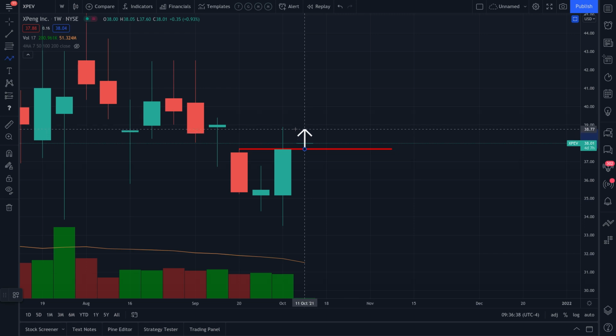Okay, and that's it. Hopefully that was a good explanation in terms of what I'm looking for this week, the line in the sand. And we should proceed higher. And that's pretty much all I have.